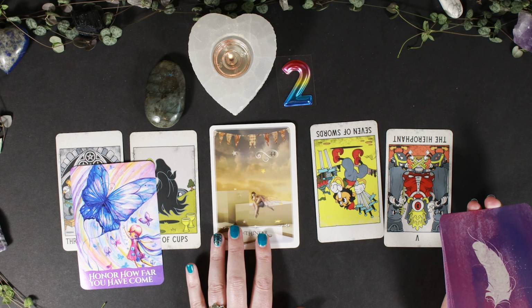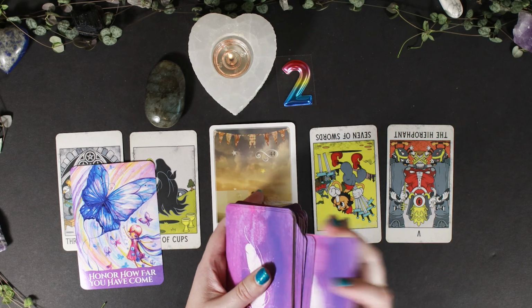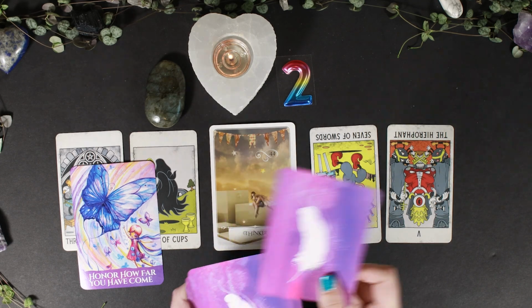So there's a certain amount of looking on the bright side that I think would be beneficial for you, group two, because I think you have very high standards and are possibly a perfectionist as well. So that's hard for perfectionists to do, to see how far they have come.